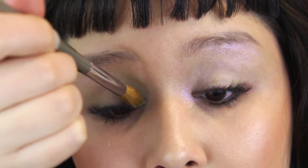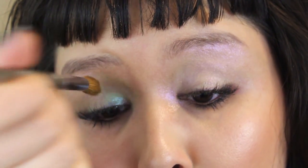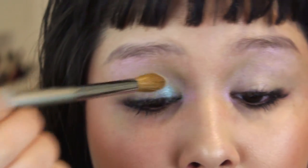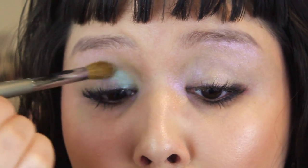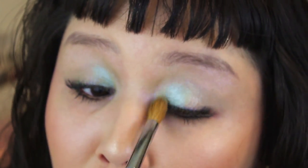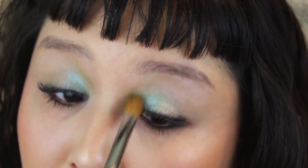Now I'm going to take the turquoise, this one here. I don't usually go for colors like this, but this one has so much depth to it. It's so pretty. I'm going to lightly swipe onto the inner third of the eye so that when that area catches the light, it'll just have this gorgeous aquamarine flash of color. The crystals in these shades are so shiny. They're basically shiny like a highlighter. They're really, really pretty.